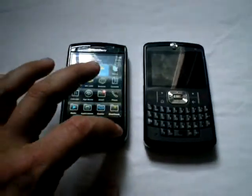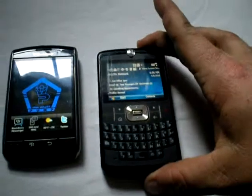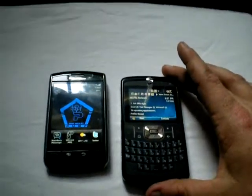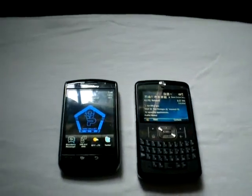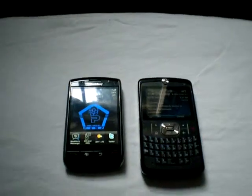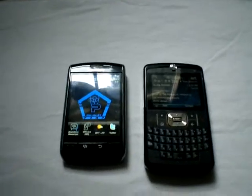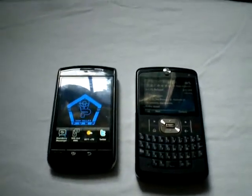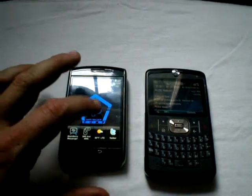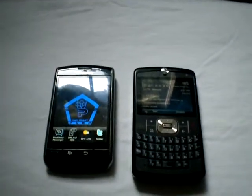They both, though, Windows Mobile 6 did support applications. It was before the application thing got really big, and we all know that Windows Marketplace is kind of garbage. But it did support apps, it did have some. They didn't run as nice as they ran on here, but it did do it.